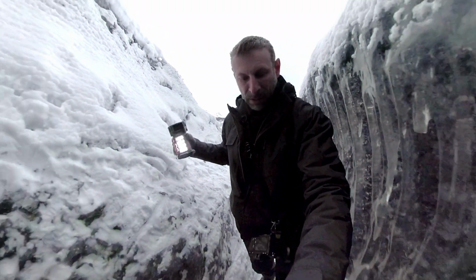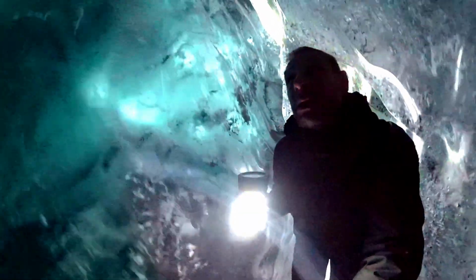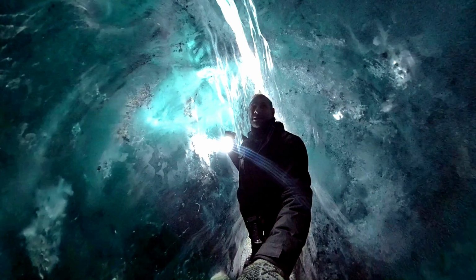And here we go into the heart of the glacier. Oh my gosh. Wow. I have never seen anything like this.